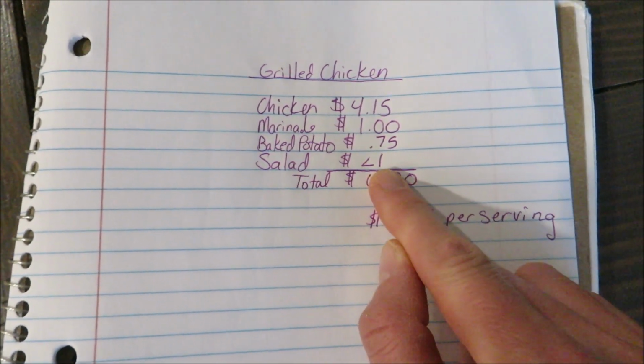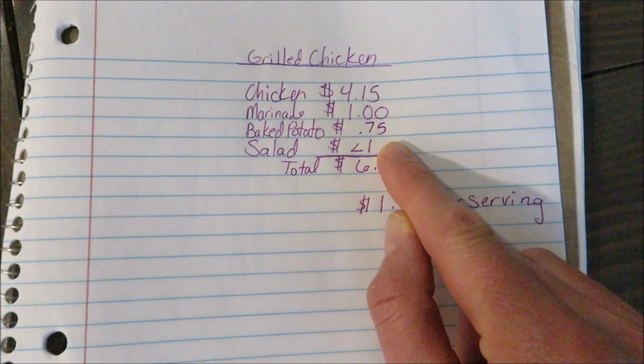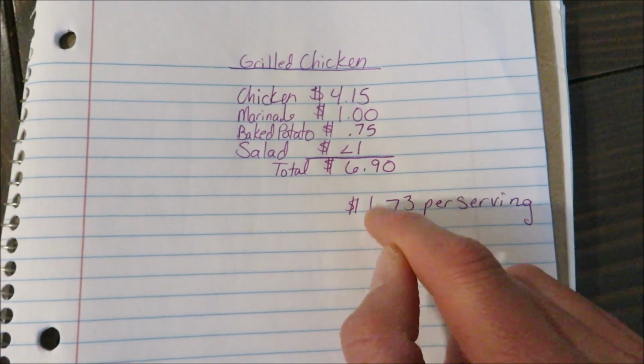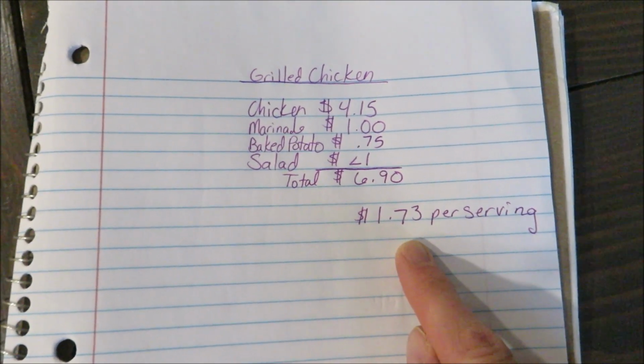And the salad was less than $1. It was a little hard to calculate that since I don't know how much the carrots were, and I only used like 1 small one. So I'm just gonna say it's less than $1. So the total came to $6.90, which was $1.73 per serving.